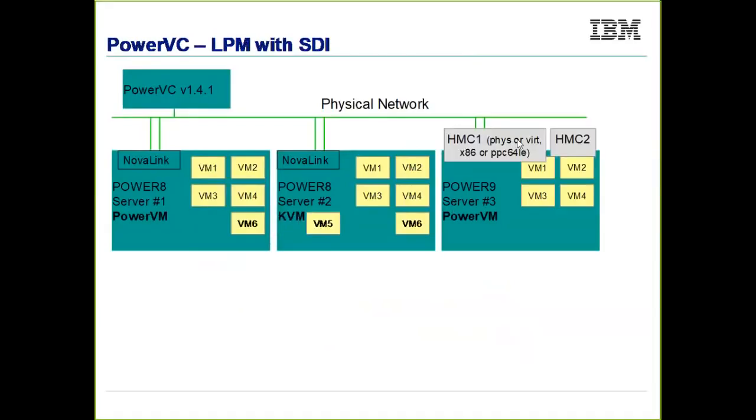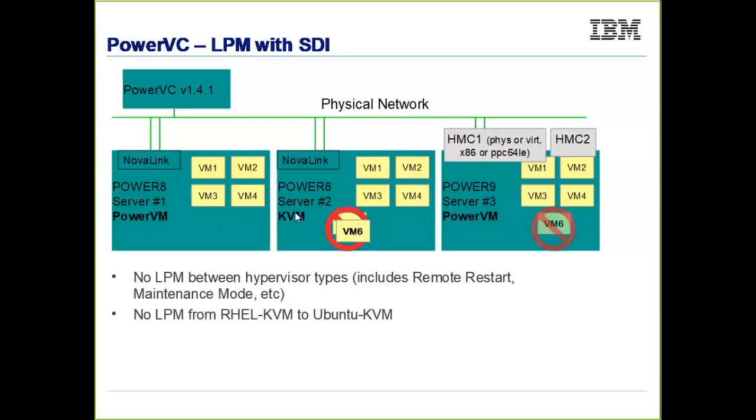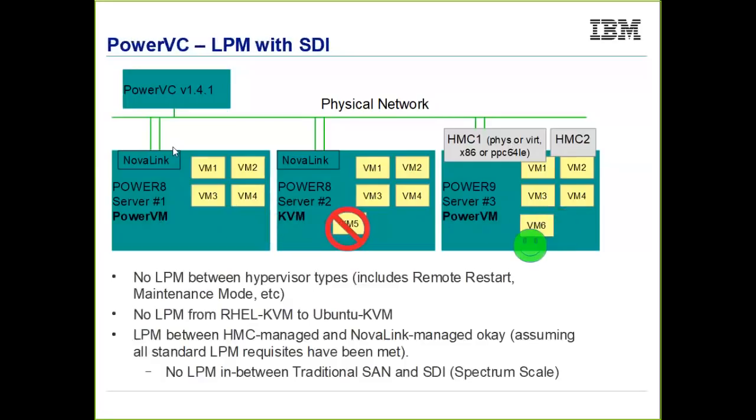And so, as I mentioned before, and that should not be surprising, there is no concept of partition mobility between hypervisor types, so we can't move an LPAR from PowerVM to KVM, and vice versa, can't move something from KVM to PowerVM. Just as an aside, if you've got both types of KVM in your environment, there's no live partition mobility between RHEL KVM and Ubuntu KVM, but that's probably a different story. But obviously, I can move from a PowerVM system managed under NovaLink to a PowerVM system managed under an HMC. So that capability is there, and that's been there for a while.